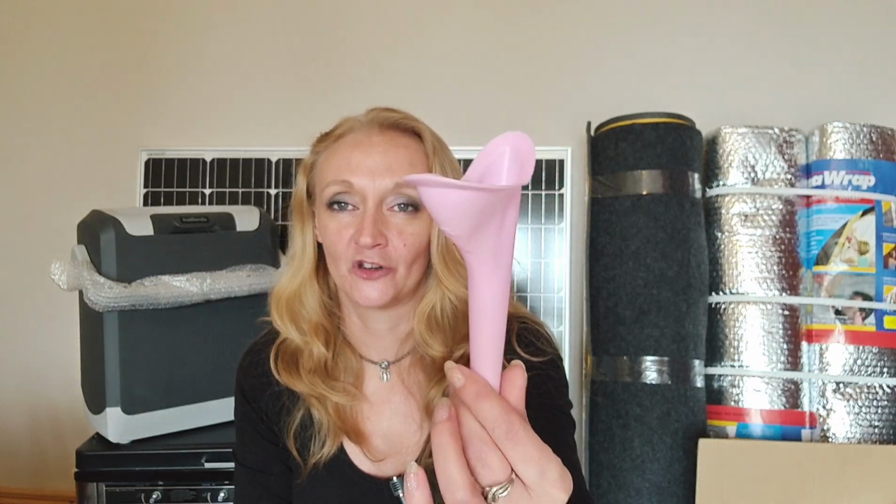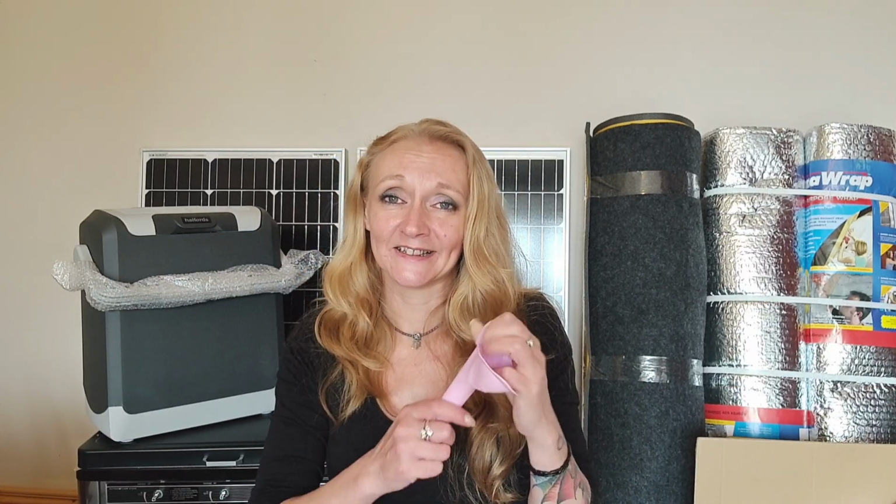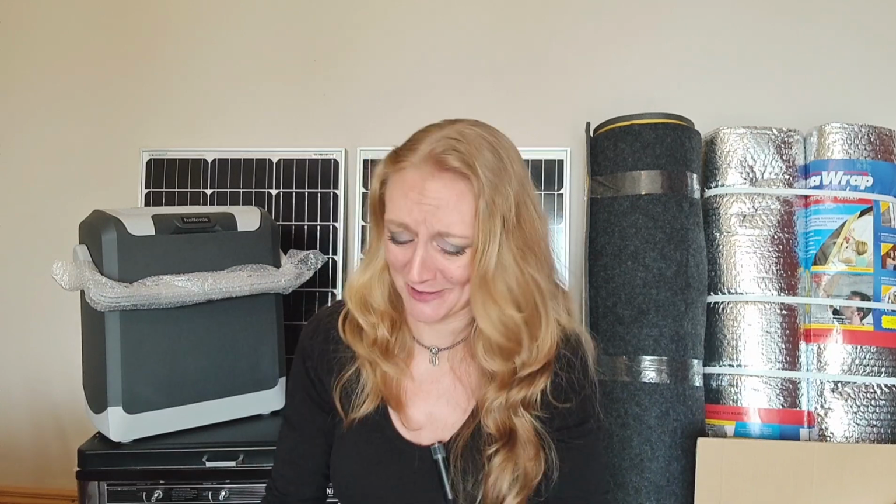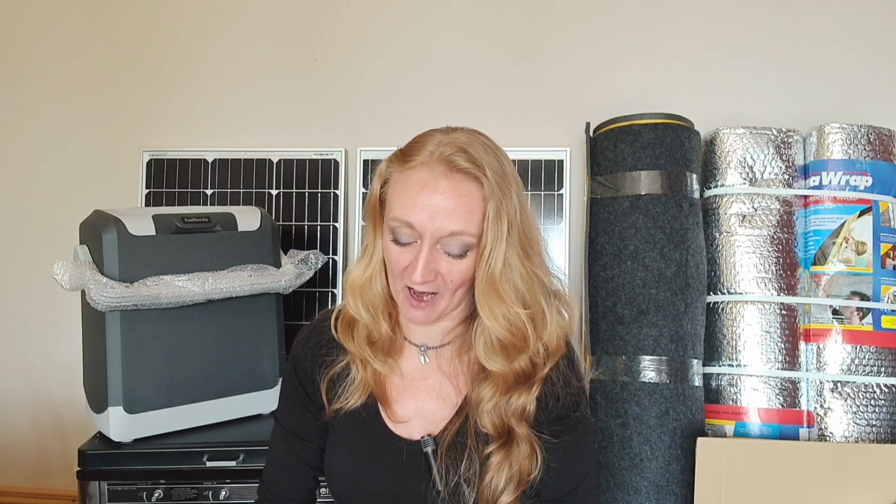But then, these. If you don't know what this is, I'm not going to demonstrate, I'm just going to show you. So these are essentially what's called a Shewee. It just looks an awful view. Basically it's just so that women can pee like men, I suppose, for want of a better description. They're silicone, nice and soft and squishy, so they're not going to hurt your sensitive bits. You can stick the funnel bit into a bottle if need be, desperate times call for desperate measures. So I think I'm covered on the toilet situation, which is great.